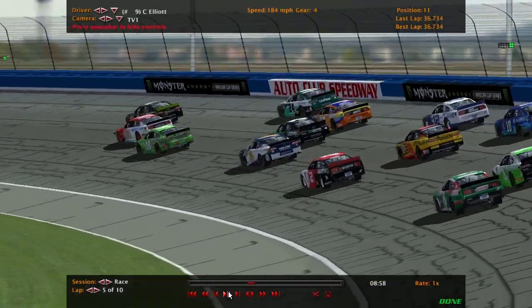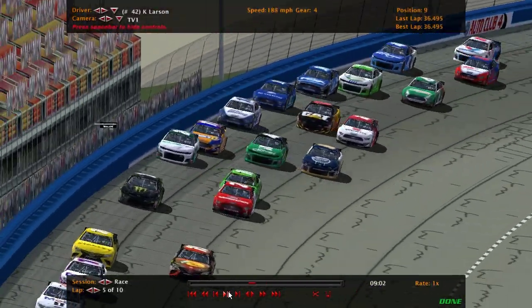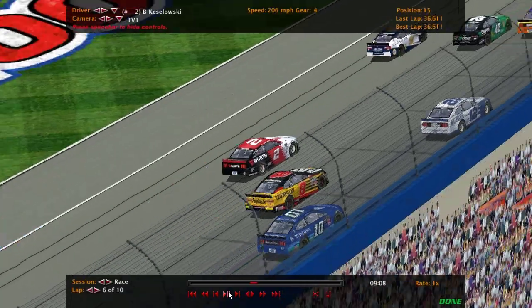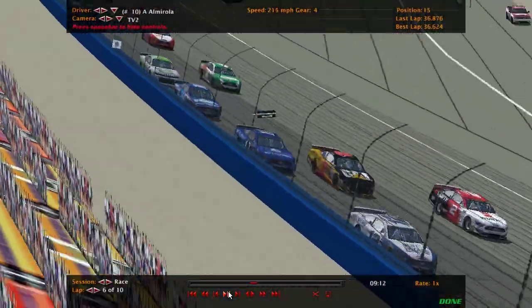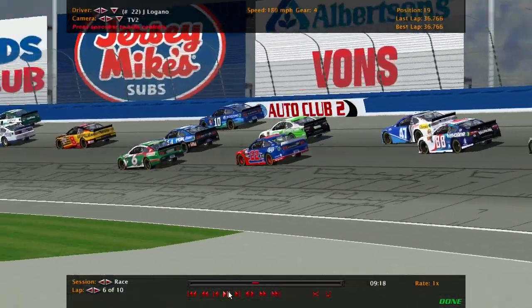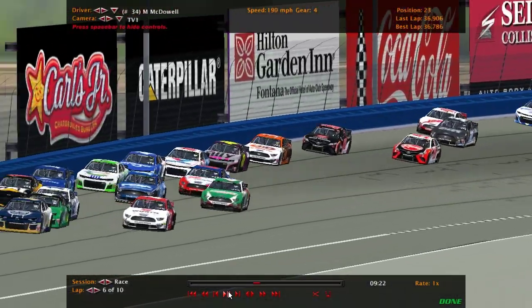Here's Chase Elliott on the inside of the 42 of Kyle Larson. He's been making his way back up towards the front. Ryan Blaney in the 12. There's Brad Keselowski. He's lost some spots on this restart. There's Tyler Reddick. Another big loser so far in this stage has been the 10 of Eric Almirola, now down in 15th place. Clint Boyer, Ryan Newman, Austin Dillon, Joey Logano, and Ricky Stenhouse Jr. That is your top 20 as we look deeper in the field.